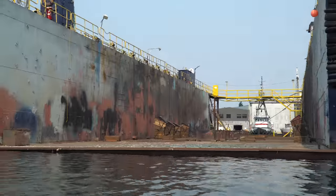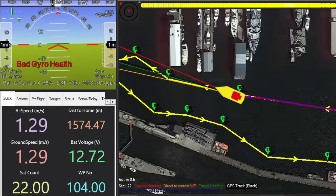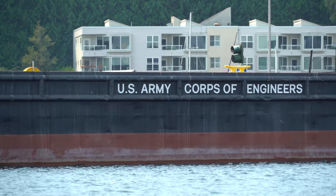Here's an empty dry dock. So, look at the computer here. Yeah, we're pretty close to the end of this mission, where it turns around at least. I wonder what that thing does. We got another lifeboat over there, it looks like.